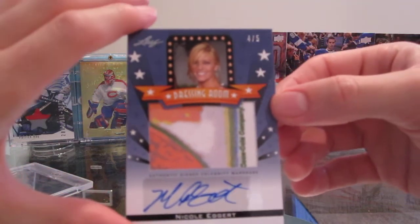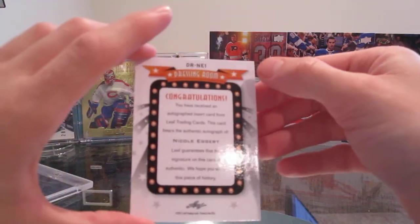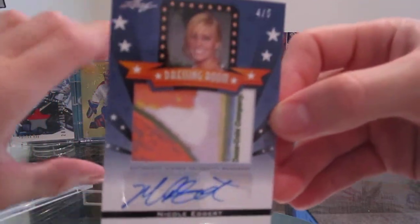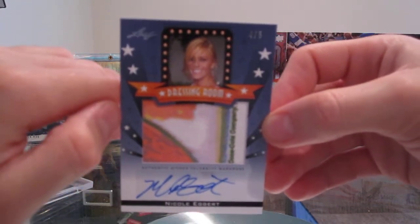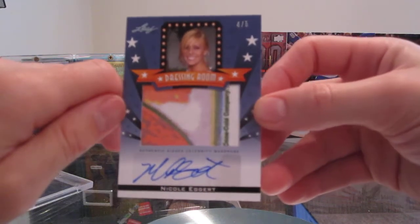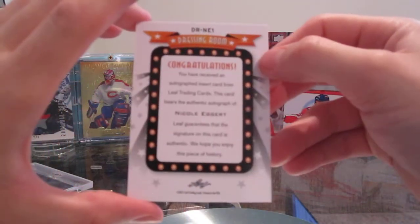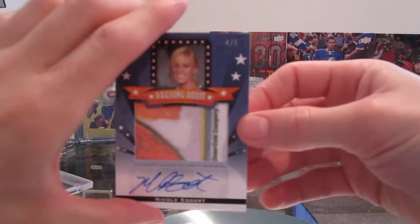Definitely a unique card, and I'm glad that it's now in my permanent collection for the private collection. Most of the cards that do go into my collection never come out, so you probably won't be getting your hands on this card. So, Nicole Eggert, Dressing Room, Leaf, I believe this is out of the Pop Century collection. Leaf Pop Century. Not worth buying a box to me to get a bunch of no-namers, so it's easier just to buy the singles on eBay. Anyway, very nifty card.